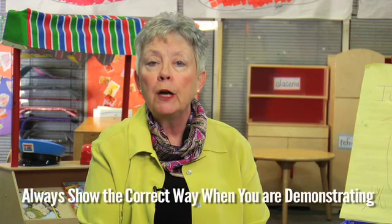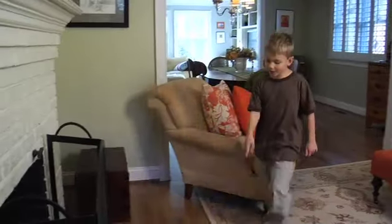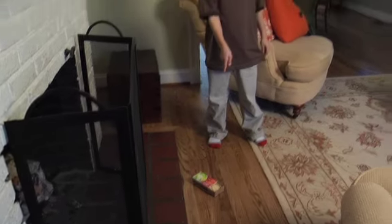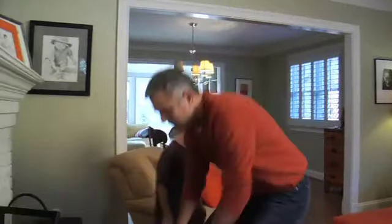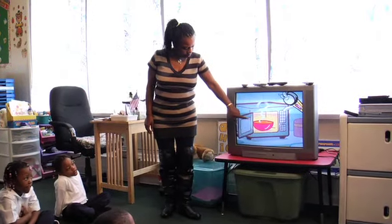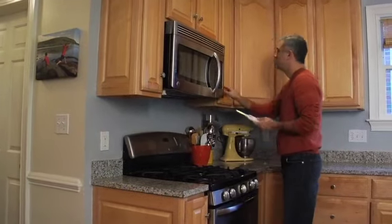Always show the correct way when you're demonstrating. For example, don't pick up matches, then tell children to never play with them. Instead, show them how to point to matches and then how to call for an adult to pick it up. For example, don't pick up something that could be hot and tell them not to. Instead, show them how to point to something hot and then how to call for an adult to put it away.